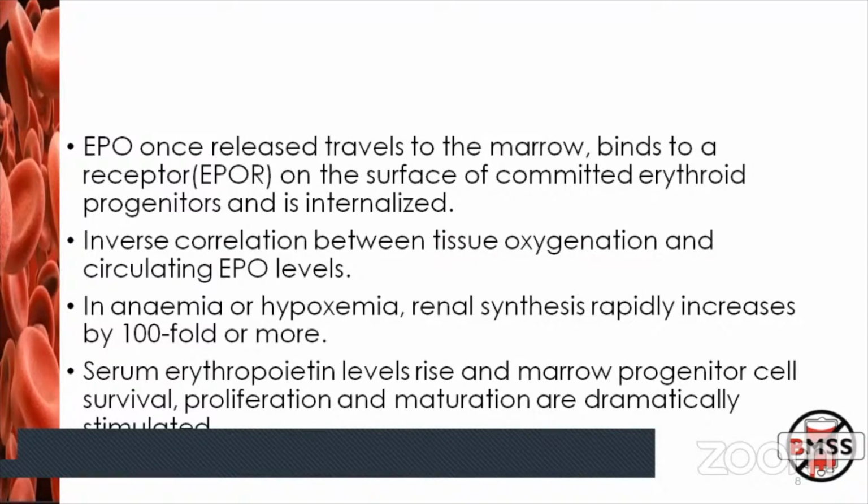We also want to understand that there is an inverse correlation between tissue oxygenation and circulating EPO levels. Once tissue oxygenation is normal or optimum, the circulating erythropoietin levels will be low. But once there is hypoxia, there is an increase in circulating erythropoietin levels, since anemia or hypoxemia causes an increase in renal synthesis of erythropoietin. So the serum erythropoietin levels will rise, and marrow progenitor cell survival, proliferation, and maturation will be dramatically stimulated.